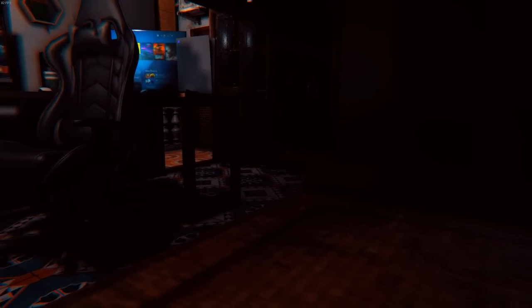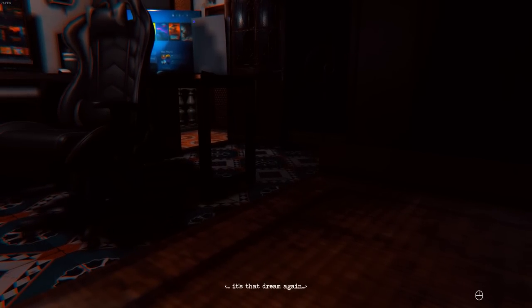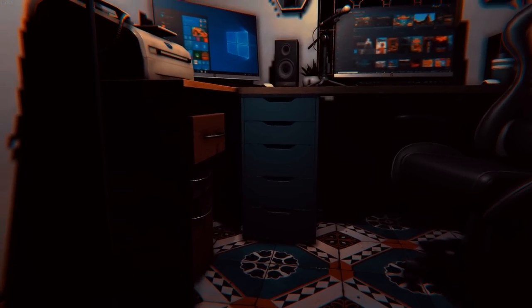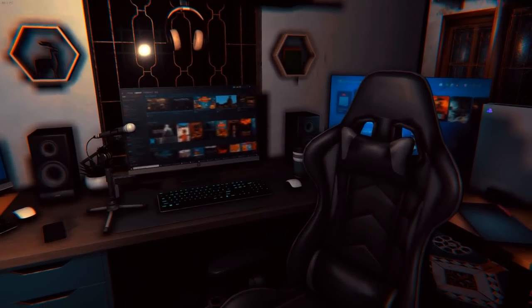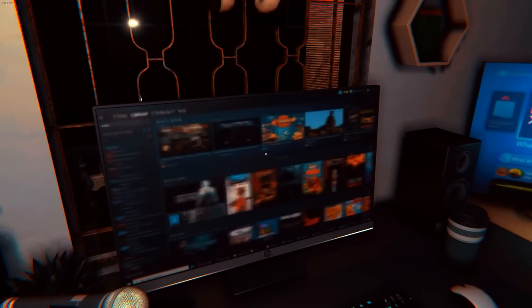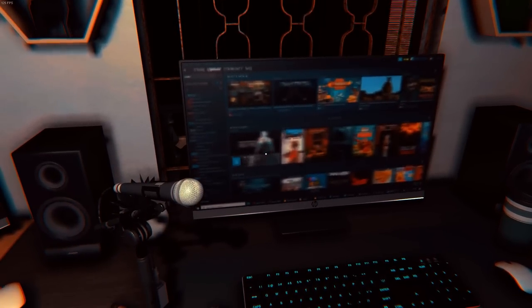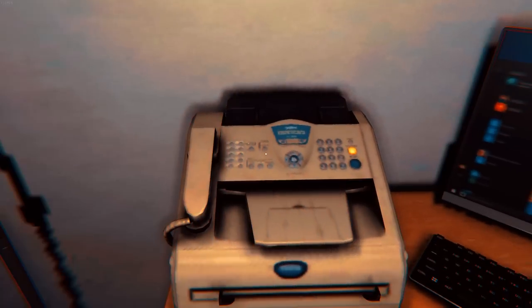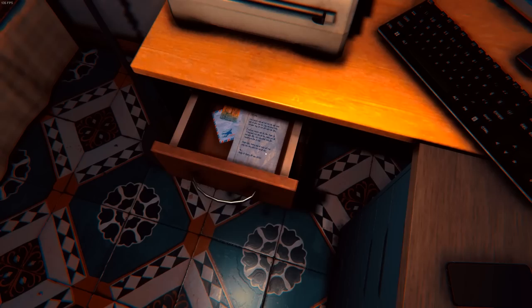Oh, look at that setup. Holy shit, what a gaming setup. Is that Dream again? This is the Dream here. Look at this setup, man. He even has a printer. Is that Steam? What games he got? Where's Elden Ring? Is that Phasmophobia right there? I'm pretty sure that's Days Gone. Yeah, I'm pretty sure this is an actual picture from Steam. Is that a porno folder? Why can't my setup be this good?